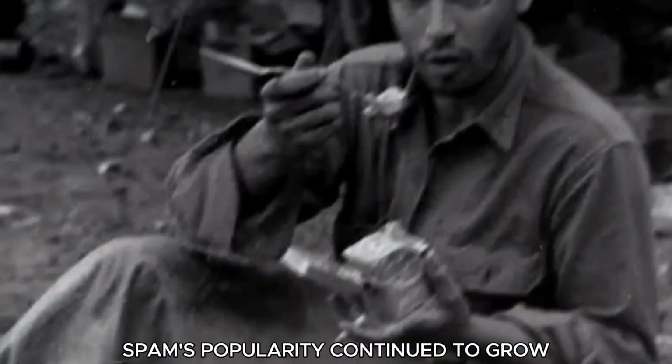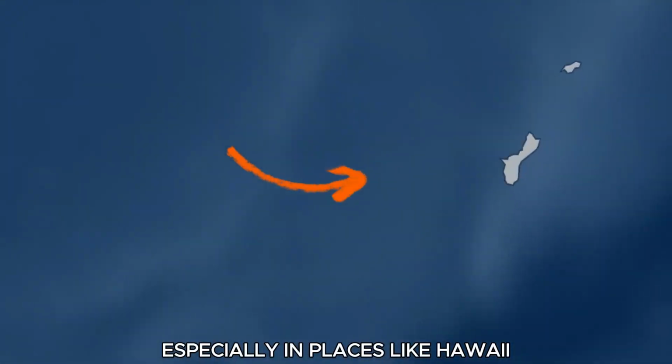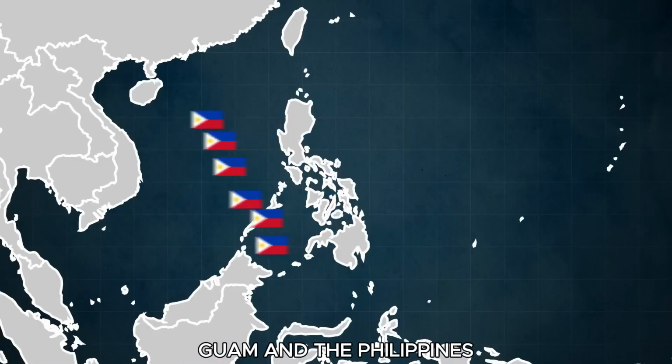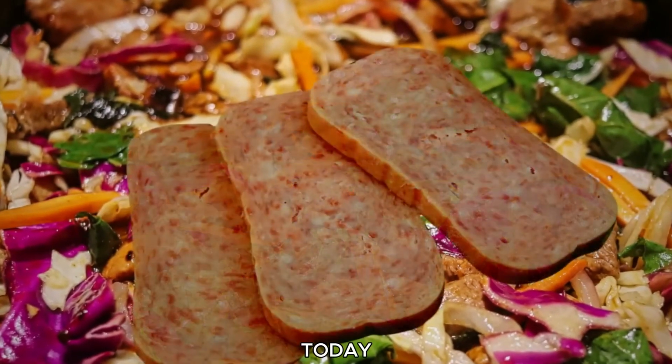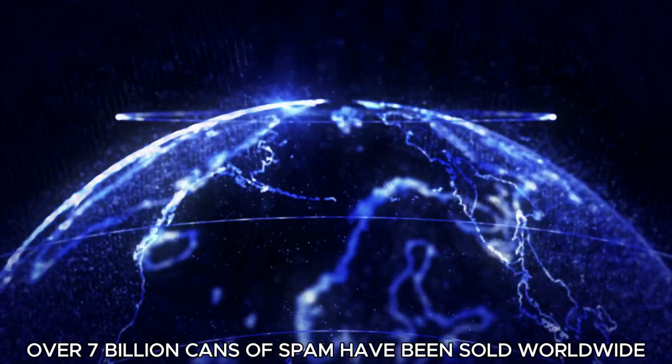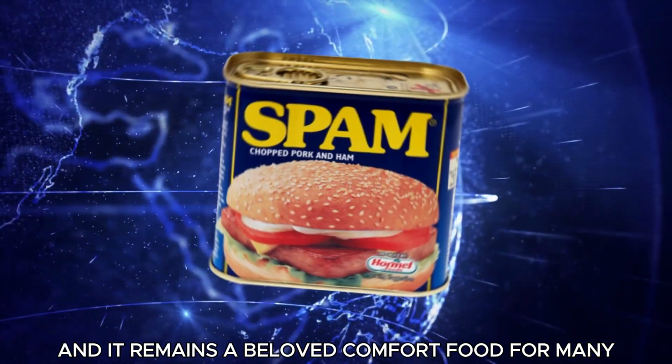After the war, Spam's popularity continued to grow, especially in places like Hawaii, Guam, and the Philippines, where it was embraced as part of local cuisine. Today, over 7 billion cans of Spam have been sold worldwide, and it remains a beloved comfort food for many.